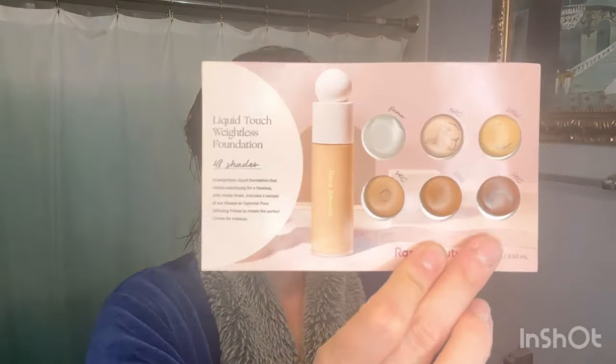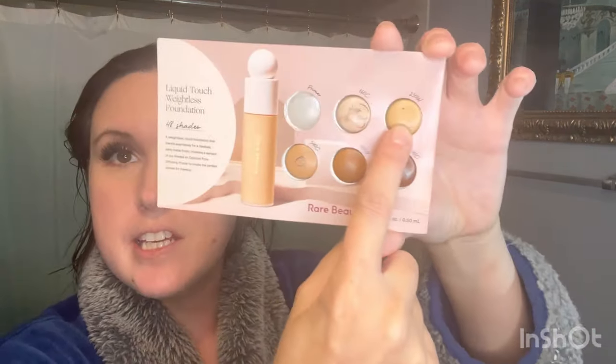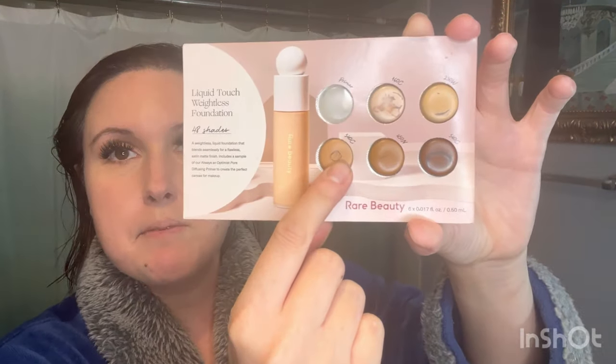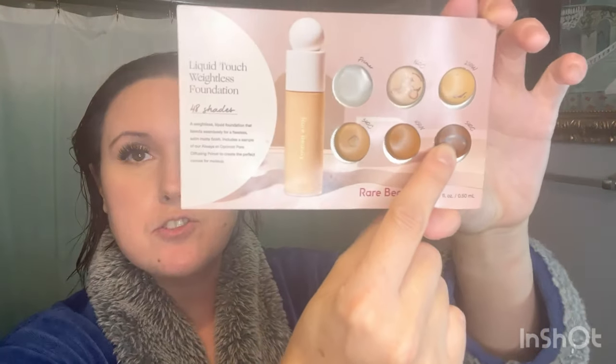So I'm gonna go ahead and get started with the Selena Gomez. My skin feels like it's ready to take the makeup, so I'm gonna choose a color. In this packet, there is a primer. There is a color called 160C, a color called 250W, and a color called 340C, and I'm imagining that the C stands for cool and W for warm, and then 450 neutral, and then we have a 540C.